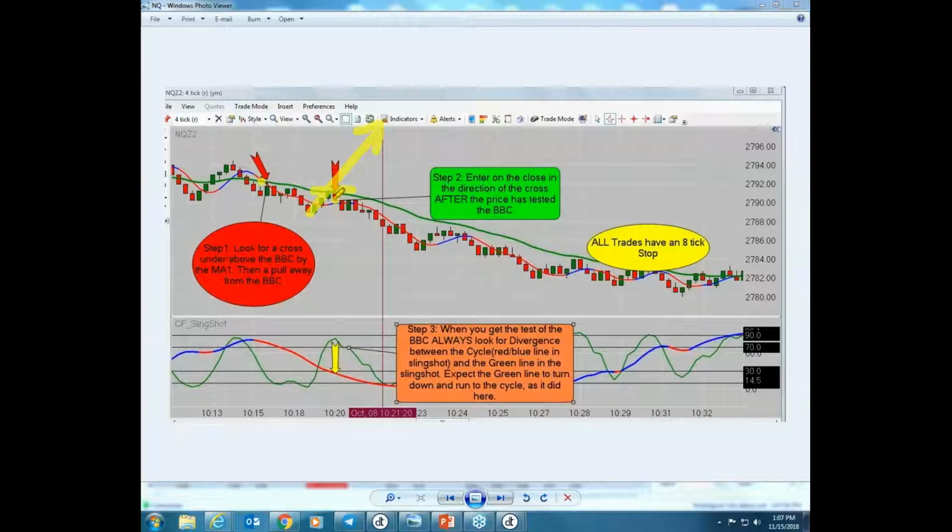So this down close might be giving you that extra clue that's saying, hey, you know what? We've activated the short side. It did the normal thing. It got back to the BBC, and it closed in the direction of the trend. So it's giving you some clues. Hey, maybe we are in the downtrend. All right. So that's step number 2. Pull back to the BBC with the down close.